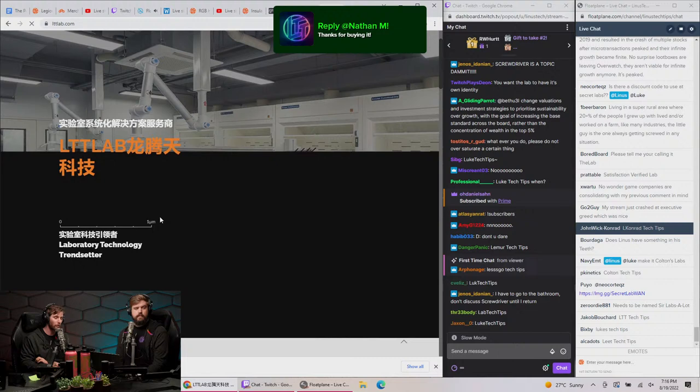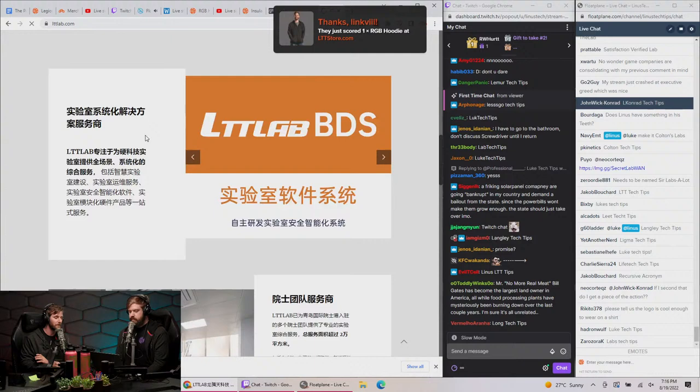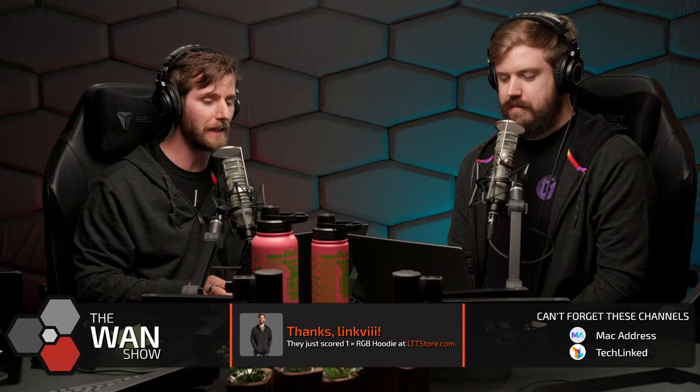Because their page is so slow outside the Great Firewall, I think we could easily end up with a significant amount of abandonment from people thinking it's LTT Lab, the page loading really slowly. Especially because before that picture loads, it's a black background with orange text. Yeah, that doesn't help at all. It really looks like this page is our stuff. Still not loaded. Wow. So it won't be LTT Lab or LTT Labs.